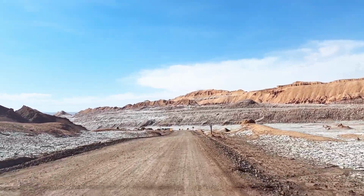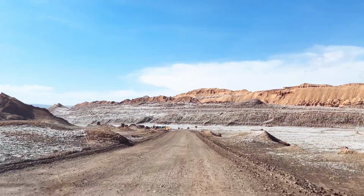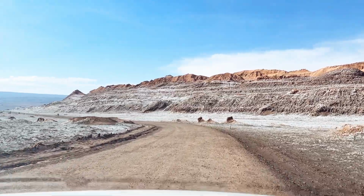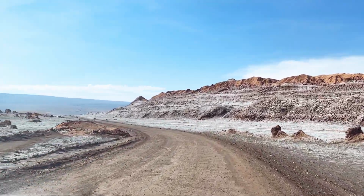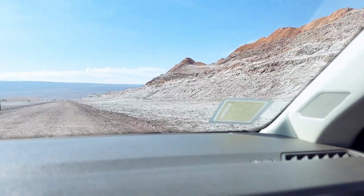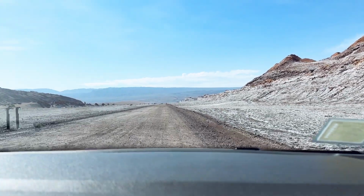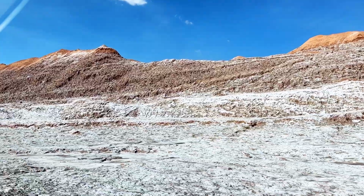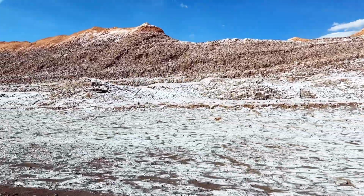So now is the time to experience some snow. As you can see on both sides, some white flakes lying on the ground. Actually, this is not snow, but the salt, and is everywhere in the Atacama Desert. Evaporation of water from lakes led to salt crystals left behind, and all of this making Atacama dry, salty, and simply stunning.